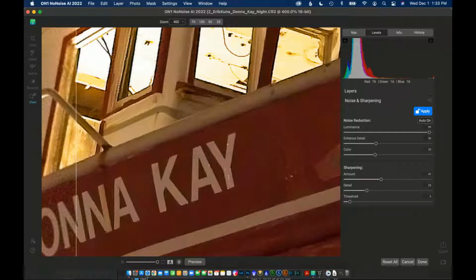But then what I love about it is that's the auto settings. We can come in here, we can tweak all these settings if we want. We can add sharpening, we can change the threshold, we can hold down the option key and see the mask and all this stuff. We can do all this with that. And then all we do is export it and we're done.